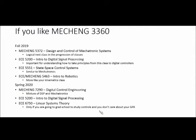So the class is probably most related to Design and Control of Mechatronic Systems. This is being offered fall 2019. So that would be the most logical next in the progression of classes if you were to take something similar to this. Okay, so for those of you planning Tech Electives, you may want to consider that. There are some other classes that you may not necessarily think of that are outside this department that you may be interested in as well.